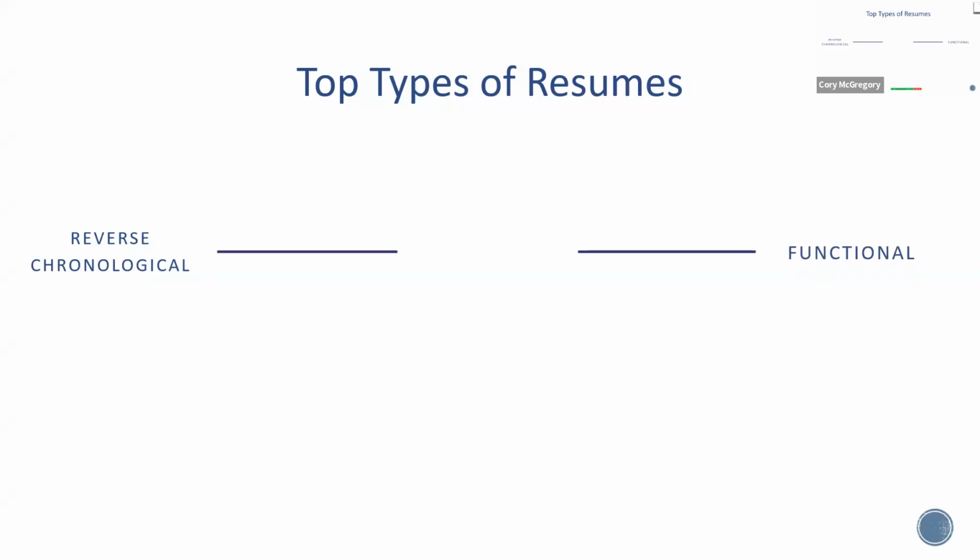Functional. I would say 99.99% of the time we usually don't recommend functional. There are a good amount of issues with that style, and we'll look at examples of some of these in a minute. But just know at this point, we do not recommend functional as a general rule. And then the hybrid, which takes a little piece of the functional, is primarily reverse chronological in design, but has the benefits of both areas in a sense.